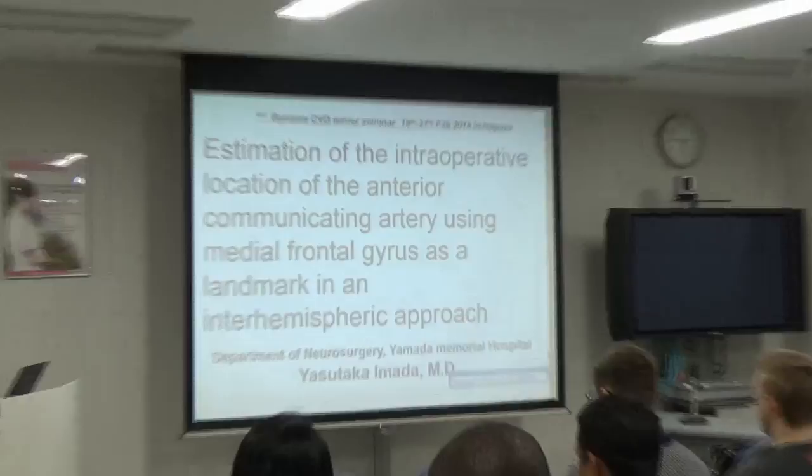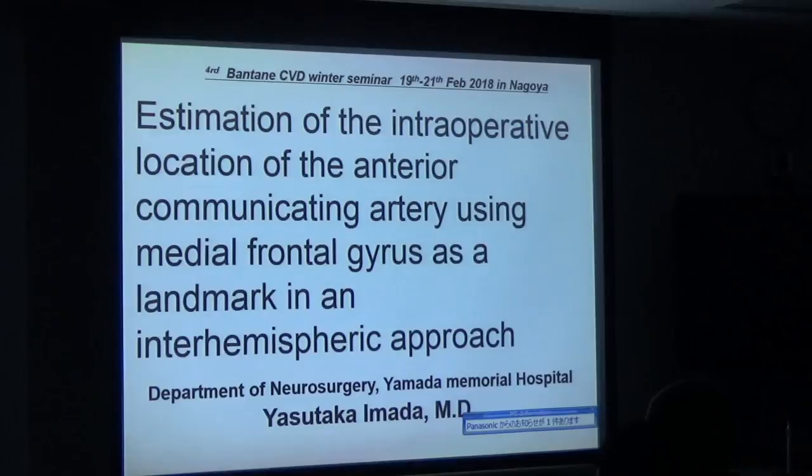Good evening. This presentation is related to my previous presentation yesterday. One day I thought, how can we perform the interhemispheric approach safely? I think intraoperative orientation is very important. So I'll talk about the estimation of the intraoperative location of the anterior communicating artery using the medial frontal gyrus as a landmark in the interhemispheric approach.